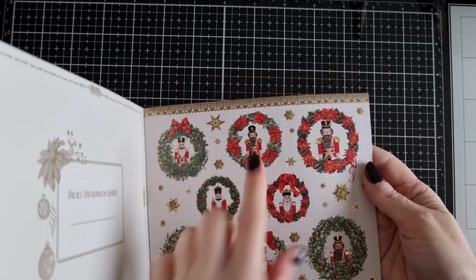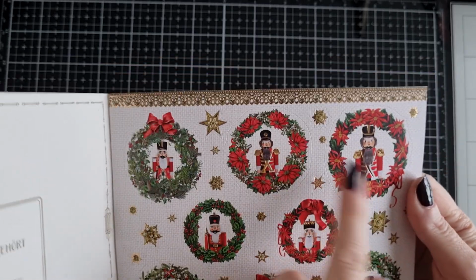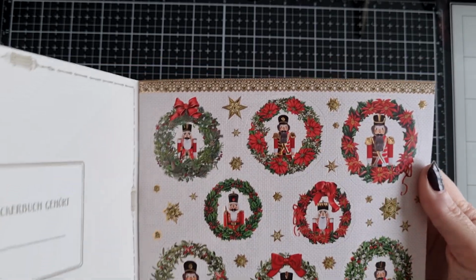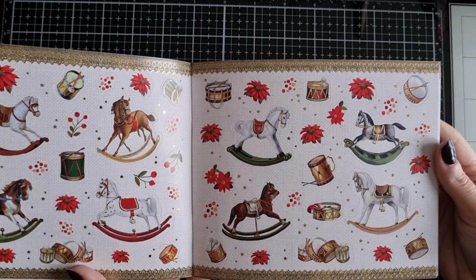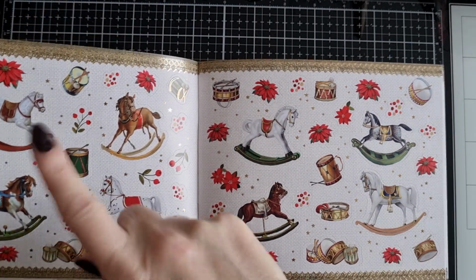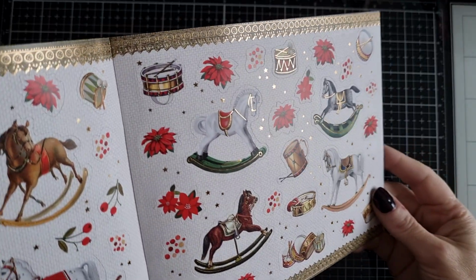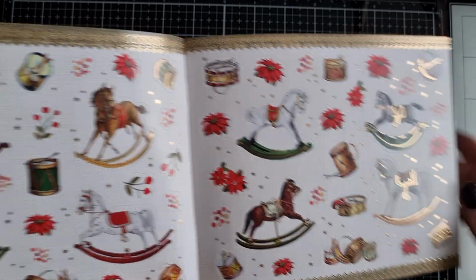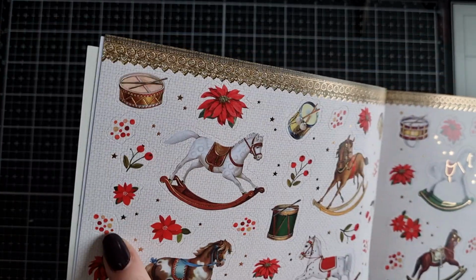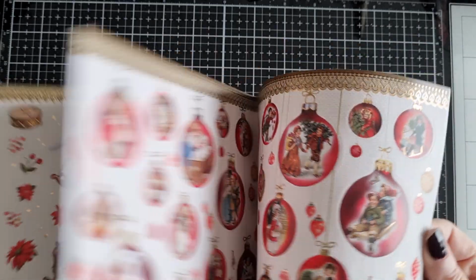Although that Nutcracker is the same Nutcracker, the wreath is completely different. Not one of these rocking horses is the same. We have 4 different white ones, but they're all different white ones. And again, do you see the foiling on there, guys? Is that picking up? And we have the drums and the poinsettias and just these little sparkles and berries, and very usable.